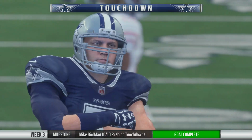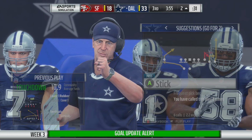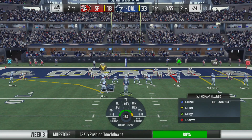Touchdown, Cowboys. It's their quarterback taking it in from 7 yards away. And the Cowboys will extend their lead. Still plenty of time left in the game, but now starting to pull away a little bit, get some breathing room with that one.